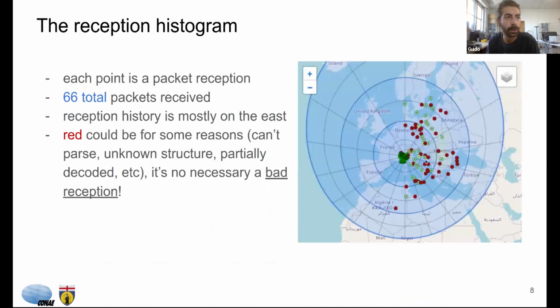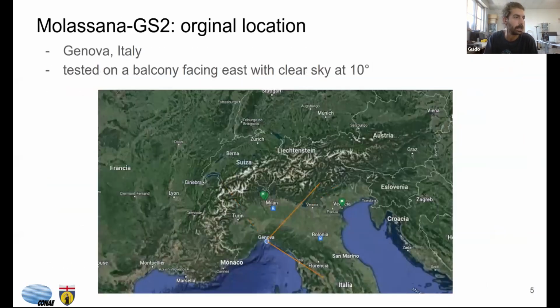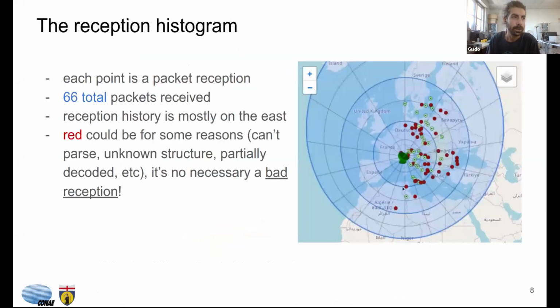For example, as I told you before, all the receptions that we have were in the east. This is because the balcony was placed facing the east. So we had clear sky at the east, but not the north or south or west. So, I mean, it's coherent to find all the receptions in this area.